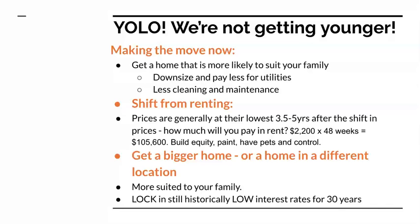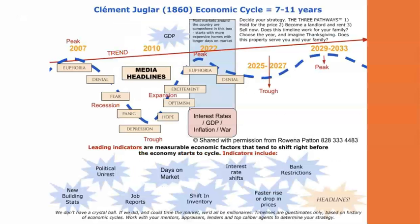They're still historically low right now. Lock in that mortgage for 30 years. So what does the economic cycle look like? It's 7 to 11 years. I usually work on 10 because the math is easier, frankly.